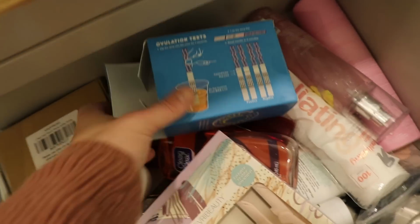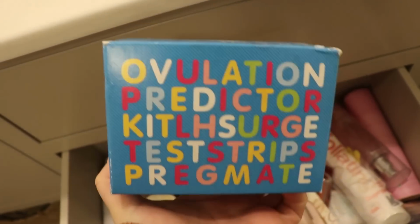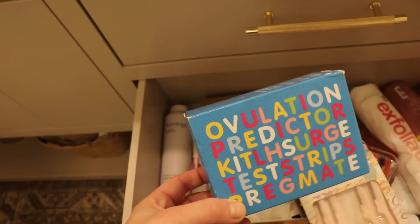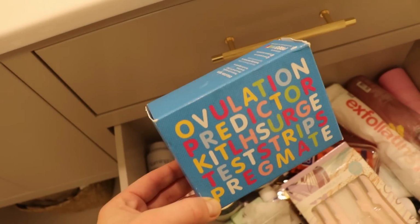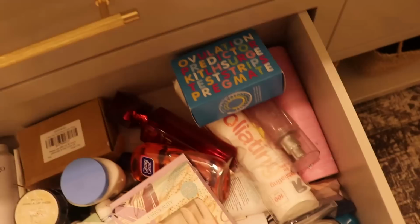Okay, and this is kind of random, but super fun. If you would like to get into knowing more about what's going on with your cycle, this is so fun. This is an ovulation predictor test, and I've been using Natural Cycles, but with using that app, it's nice to know when you ovulate, so you can have more green days and less red ones. And this has been super fun, just to get to know your cycle better and everything. I actually used these when I was trying to get pregnant with my last one. Try it out if you haven't.